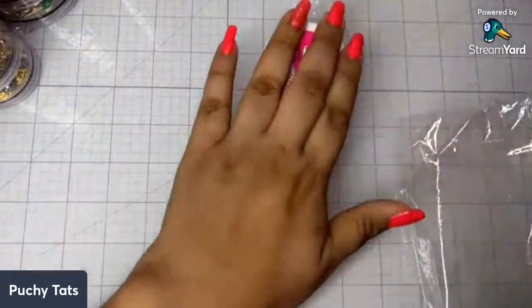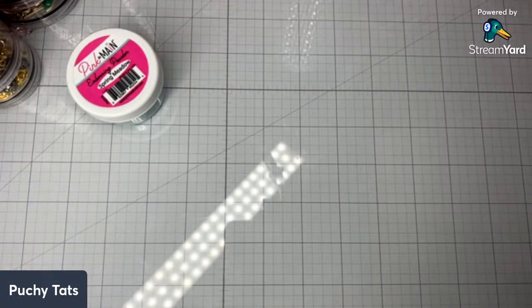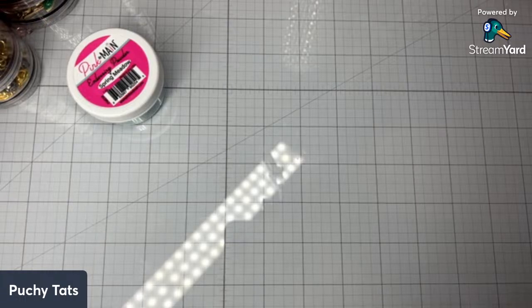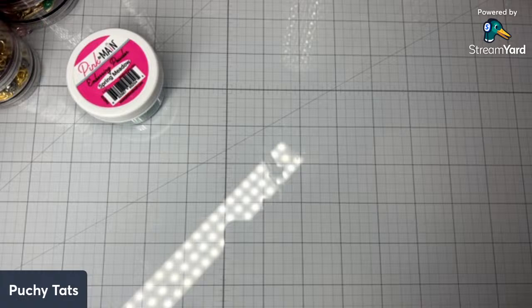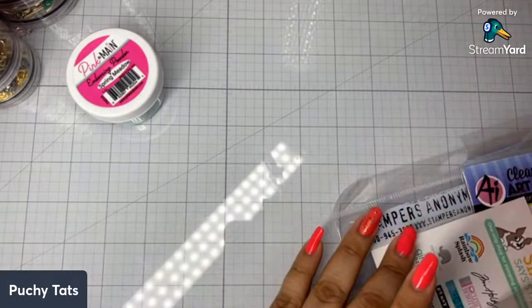And then I've been seeing Mr. Rabbit. I don't know if you guys have seen him. He's a new Tim Holtz stamp that came out. And I was going to order it from somewhere else. And I'm glad that I didn't, because when I went on Simon Says Stamp, they have an exclusive die set that goes with it. So guys, I had to snatch it.